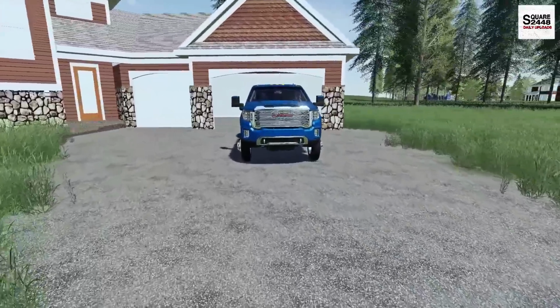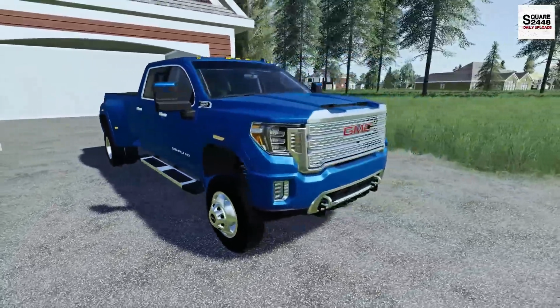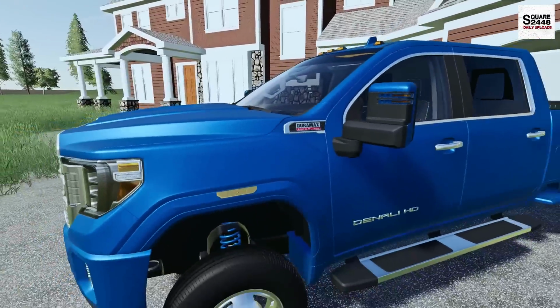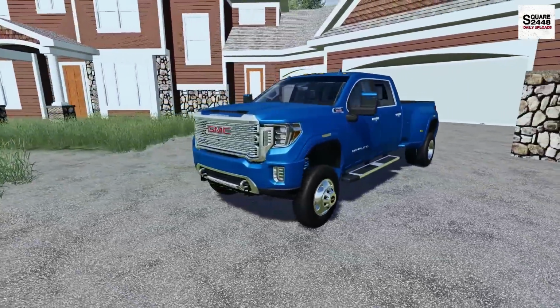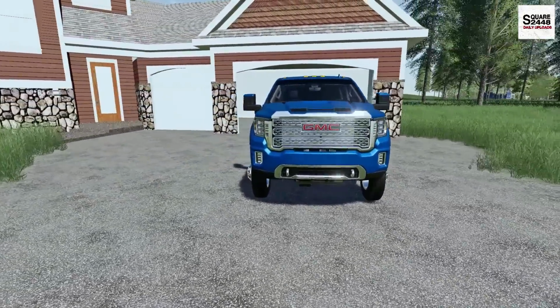Oh, that is a 2020. That's a GMC. That is also a Denali. Wow, that's actually pretty similar to ours. This looks to be a 3500 with that Duramax Allison transmission. Wow, our new neighbor definitely has some great taste. So I'll get to knocking on the door, and let's go meet the neighbors.